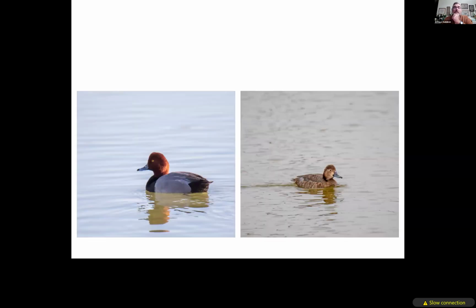Redheads are gorgeous if you hit them in the right light. The drake on the left has a bright red head, a bluish bill, and that beautiful orangey yellow eye. The females, the best way to tell them is if they're next to the males. That's usually the way I do it. But these are also diving ducks and usually present in decent numbers at Ascarate.